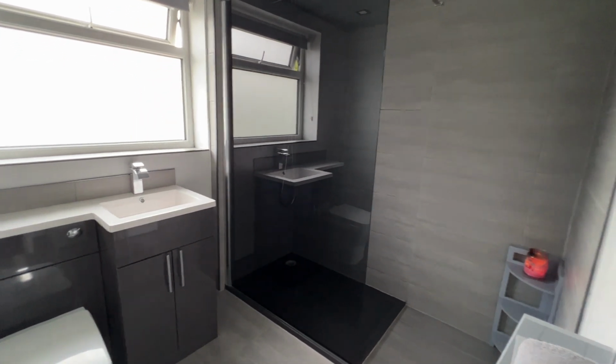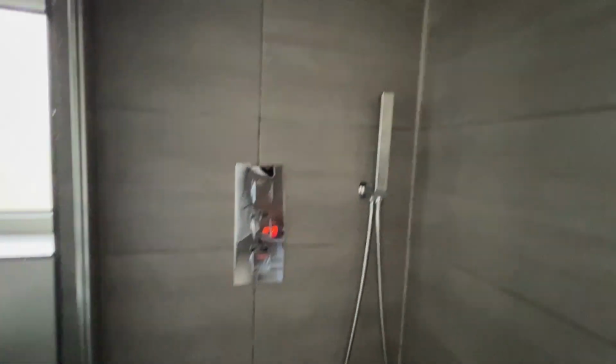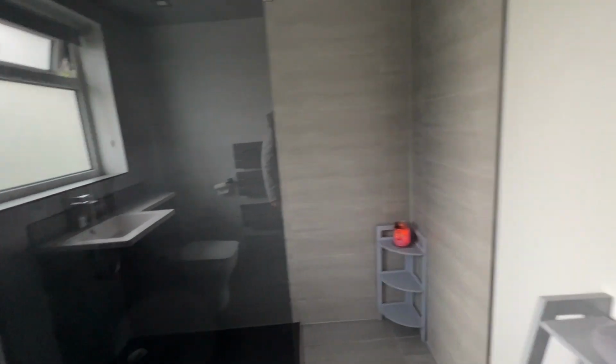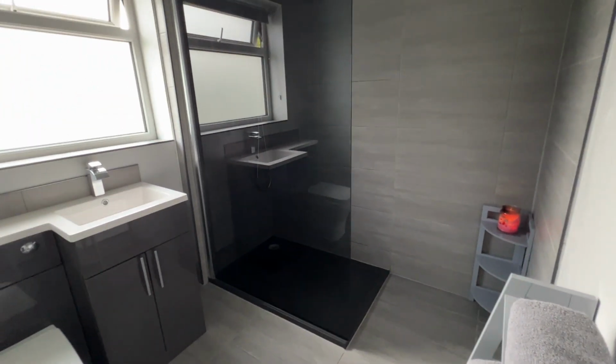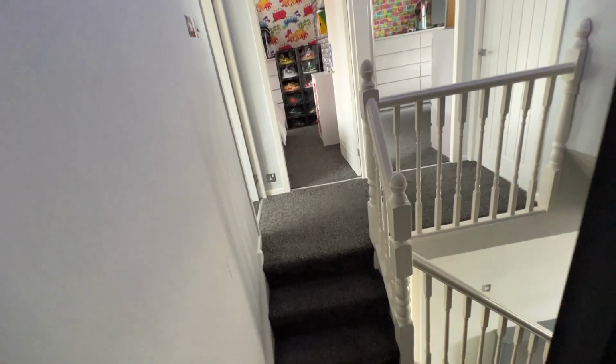Oh, the ensuite's fit so nice. Really is. This tiling, lovely. There's all the fitments. Oh, lighting into the ceiling. Concealed flush loo. Wash basin. Designer rad. Oh, it's lovely. Is it super? What nice glass shower screen there. Do you know something? You get some good ideas for your own house in this job.